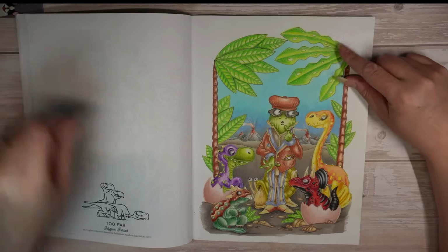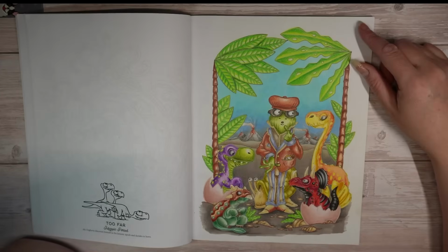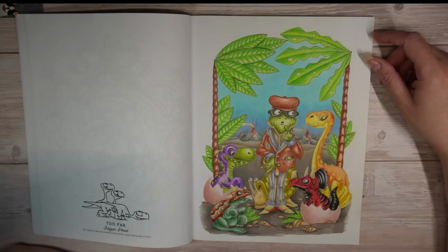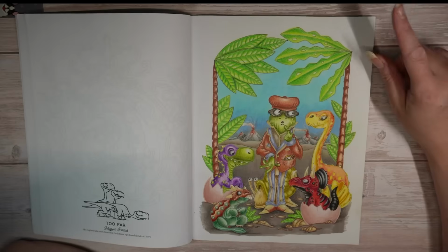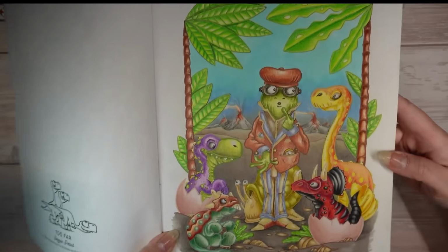I don't think I love the white in the Chromaflows, so yeah, I've added a little bit of Derwent Drawing white into that set, and I find that does help, just get a little bit of highlight back when you want it. I feel like there's a bit more pigment in the Derwent Drawing one, but yeah, I did enjoy it. It was a fun page. I like the little dinosaurs.